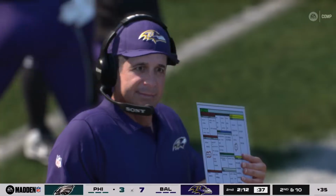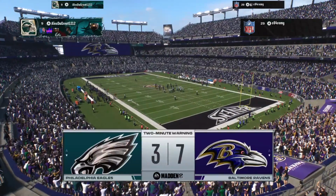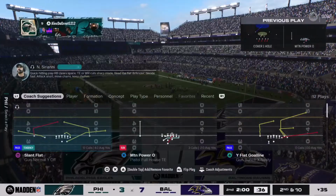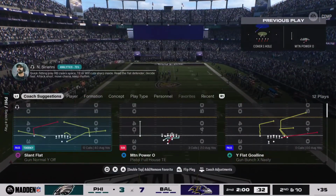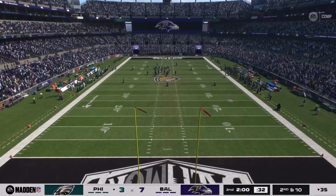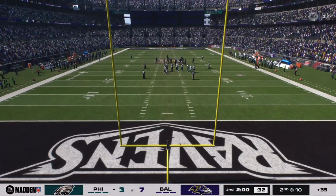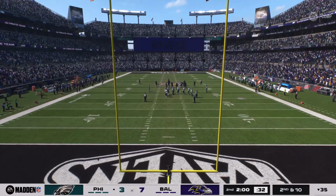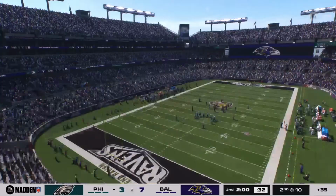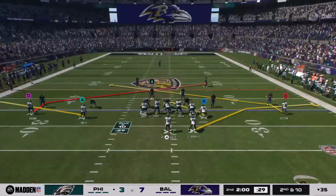But this time on offense, they don't want to see the field goal kicker trot on the field. They want that ball in the end zone. Yeah, they'll be going for 6. 2 minutes to play in this first half. 7-3, our score. Second and 10.